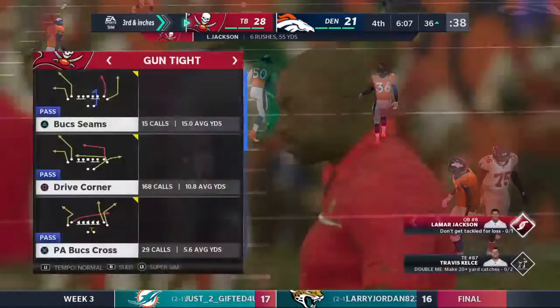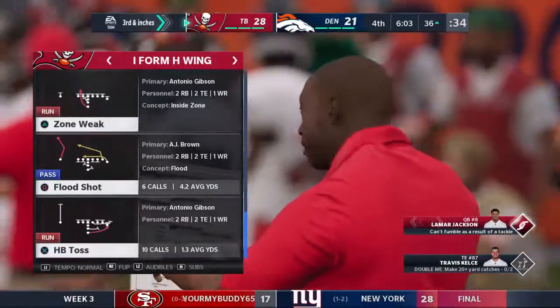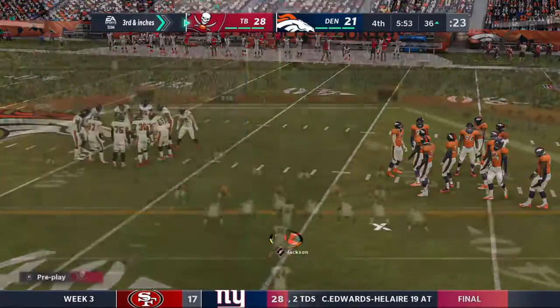Number 8. Well, he's proven real effective running the football. No one open, don't force it. Just get what you can, and that's what he's done very well in this game. Third and inches.